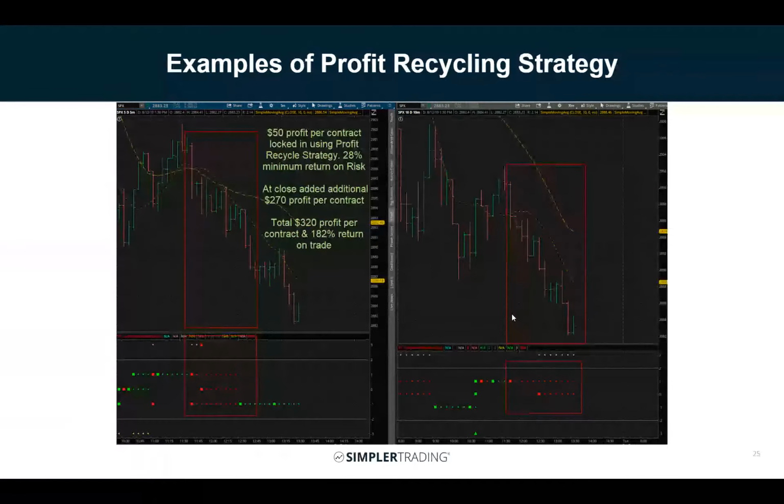So I decided to jump into a profit recycling trade very quickly, right? In just a few minutes, I was able to lock in a $50 profit per contract using that strategy. So worst case scenario, if I had 10 contracts out there, I'm walking away with $500 in just a few minutes time. It ended up being a minimum of a 28% return on risk.